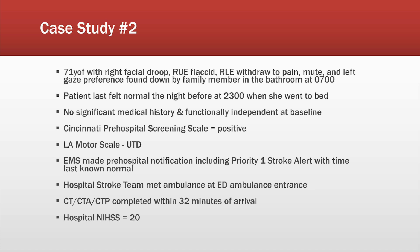EMS made pre-hospital notification, including a priority 1 stroke alert with that time last seen normal. The hospital stroke team was able to meet the patient and crew at the ambulance entrance. The CT, CTA, and CTP were completed within 32 minutes of arrival, so remember our goal is 20 minutes. And her hospital NIH stroke scale was 20, which really indicates a fairly severe stroke, which you can obviously see in the patient's presentation here.